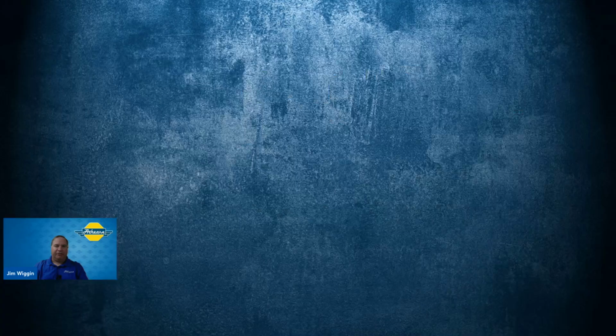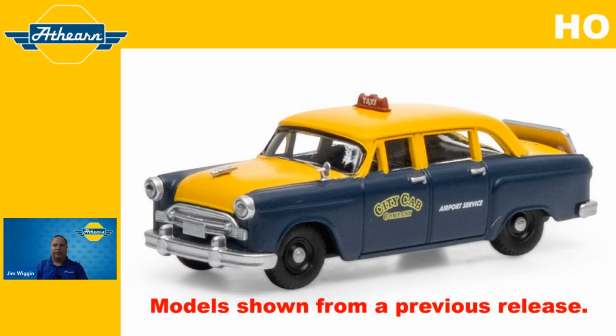Coming up next, we're going to go to the automotive section of Athearn. We're going to be talking about the 1950s era taxi. Now, this taxi has been in the Athearn lineup for a number of years. It's roughly based on a Checker cab.